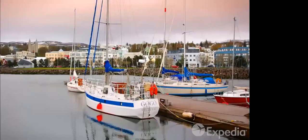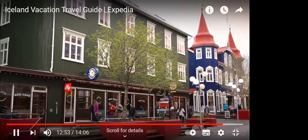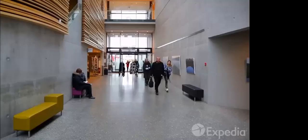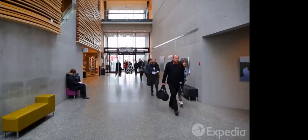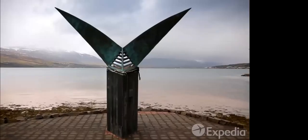After a few days on the road, the tiny city of Akureyri appears like an Arctic oasis. Known as the capital of the north, Akureyri is the perfect place to warm up and enjoy some comfort and culture before heading off into the wilds again.